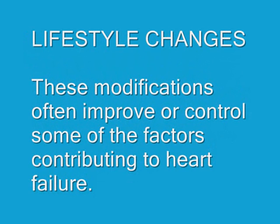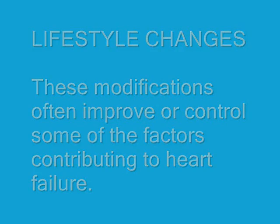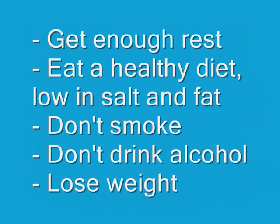Along with medications, there are lifestyle changes which are recommended. These modifications often improve or control some of the factors contributing to heart failure. It is recommended that you modify daily activities so you get enough rest, eat a heart-healthy diet that is low in salt and fat, don't smoke, don't drink alcohol, or limit the intake to no more than 1 drink 2 or 3 times a week.